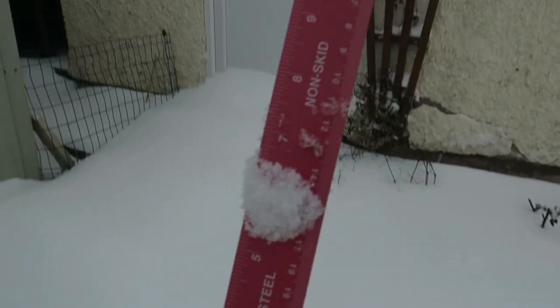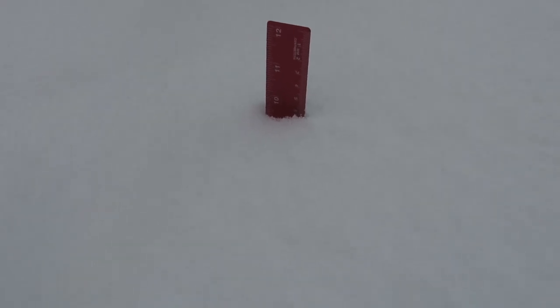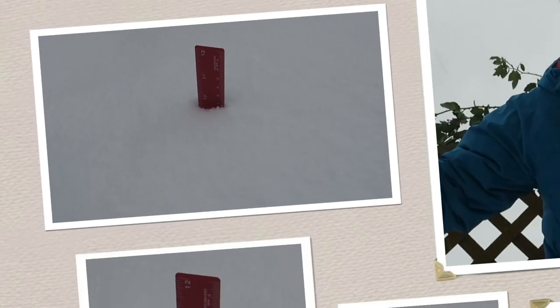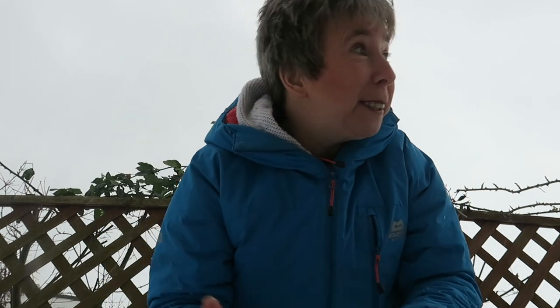Wow. And on the patio, there's nearly 10 inches of snow. And it's still actually snowing, I can't believe it. There is so much, it's so cold. It's been snowing now from last night. It's now almost lunchtime and it's still snowing.